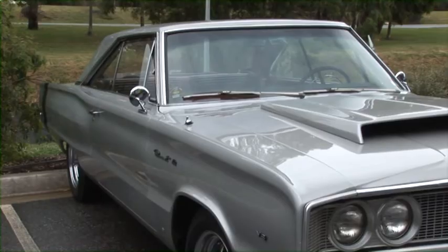Viewers, I'm still out at Speed Parts in Hallam. I've got Mark with me here. Mark, your 66 Dodge Coronet behind us. What a vehicle. What can you tell us about it?